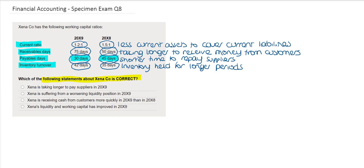The second statement says that Xena is suffering from a worsening liquidity position in 20x9. This looks to be correct because we can see that in 20x9 we have the result 1.2 to 1 compared to 1.5 to 1 in 20x8. Just checking the other statements, Xena is receiving cash from customers more quickly in 20x9 than in 20x8. Again, this isn't true because we can see that it's taking them longer to receive their money from customers because it was 75 days on average in 20x9 and then 50 days in 20x8.